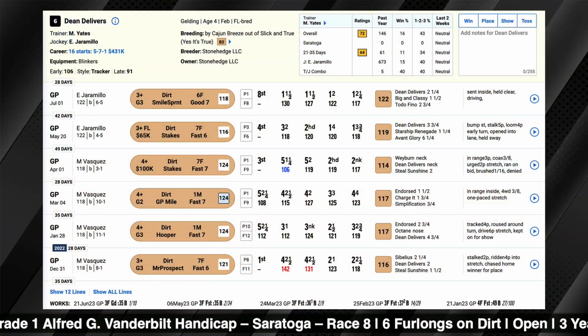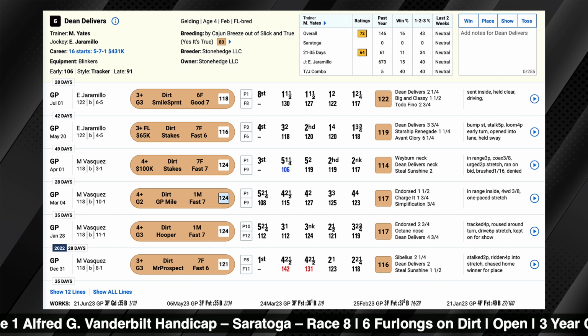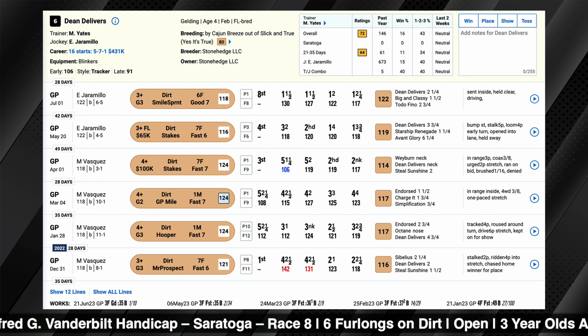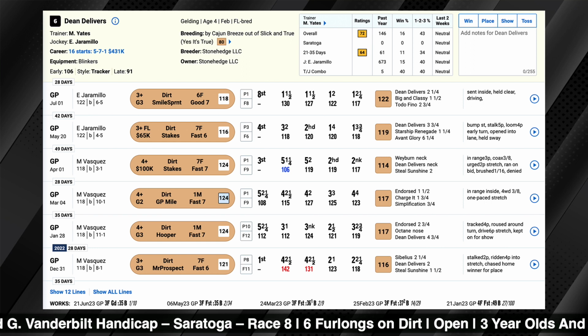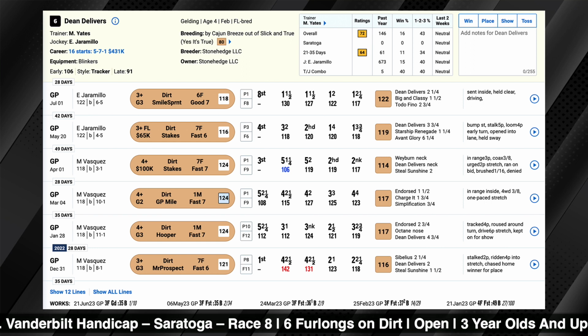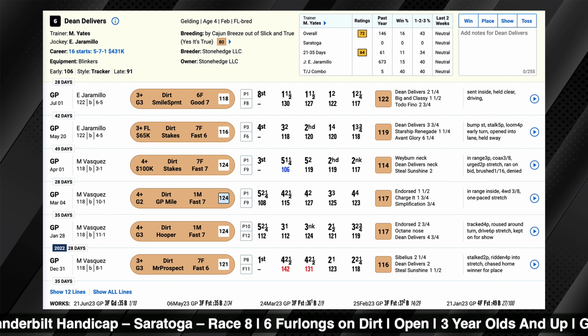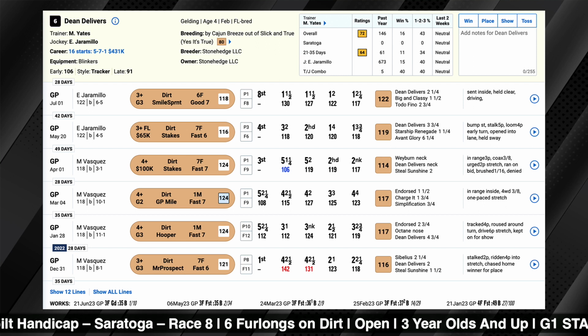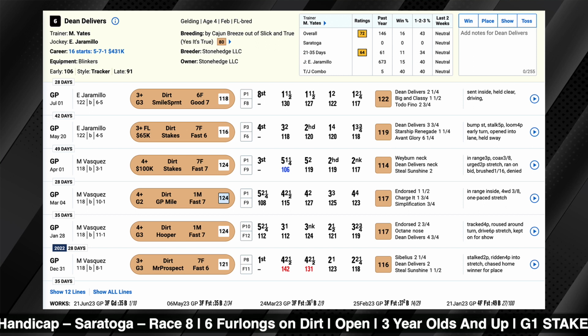It does. And when you look at his speed figures, they're certainly not very far off, particularly Elite Power, but also even Gunite is just a few points behind. So he draws a decent outside post. His rider's going to have to work out a trip. I wouldn't advise getting involved in the speed duel, seeing he has shown to be able to rate off the pace before. And I think he's actually pretty dangerous.